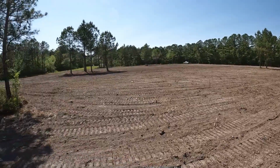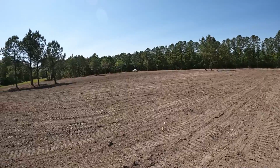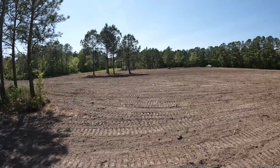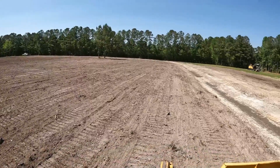That's a wrap for this time. I got all this area right here cleared and burnt and pushed off, root raked, and then bladed off. All that's put over there in that pile. I'll haul that when I bring the truck next time.